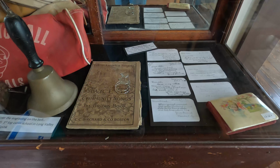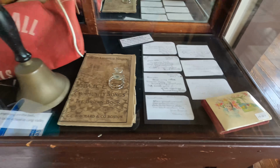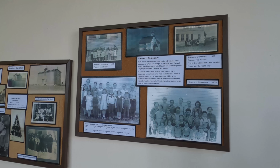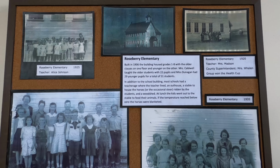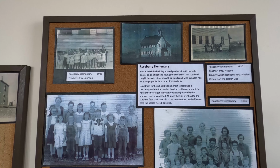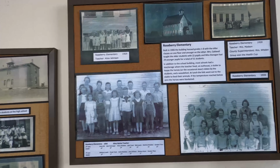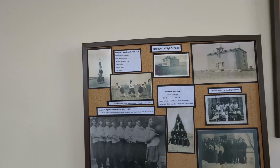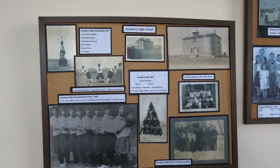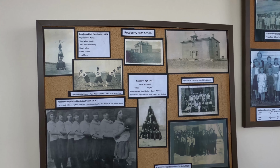Some of the little autographs from 1908, 1909, autograph books. And the Roseberry School, which no longer stands in its current location, is now a home in Donnelly and been restored. And this school is no longer standing. It was here in Roseberry, made out of brick. And I was told because of the high water table that it eroded and basically fell apart.